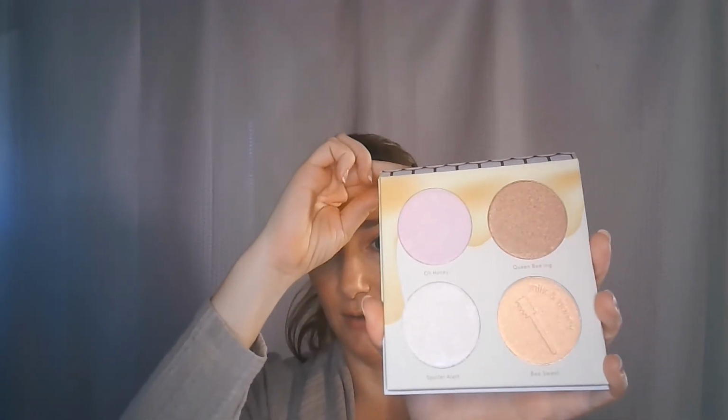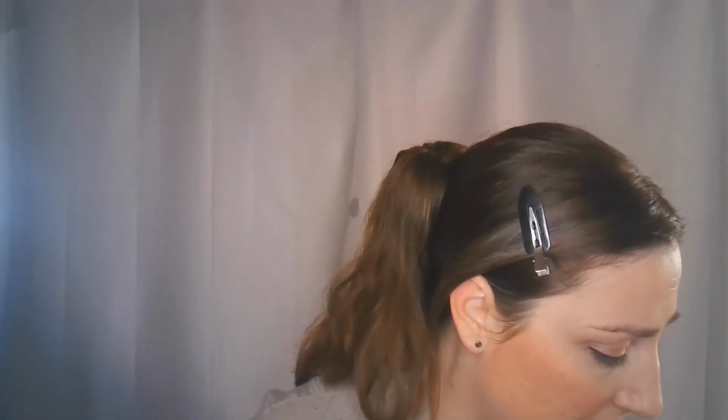Let's just go into highlight. Let's make it a little bit more glowy. This is the Beauty Bakery Milk and Honey Highlight Palette. This is what it looks like on the inside. So I was originally thinking that I would use this shade called Spoiler Alert. I guess I still will. This is the Persona Cosmetics dual-ended blush and highlight brush. I'm just going to use the smaller end for highlight. We're going to tap off the excess, and we're going to add some more highlight.